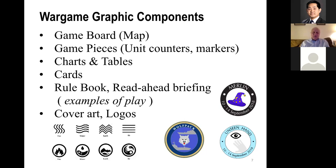A war game product often should come with a rule book, although your players are not going to read it, or a read-ahead briefing if your game is a one-off event, although your players are not going to read it. A good rule book or read-ahead briefing will be illustrated with examples of play, right? Especially if there are complex mechanics in your game that would benefit from a how-to-do-it chart. And of course, the identity of your game can be visually emphasized and expressed through the box cover art or through the logos that you use on the game material. And just as an example, I threw in a couple of logos that I've created for different games and events.